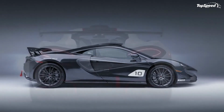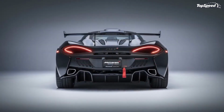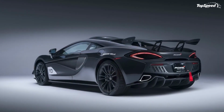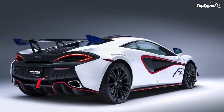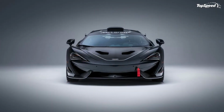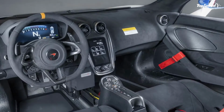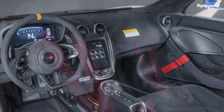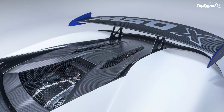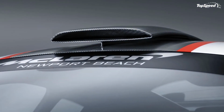In this case, motivation is provided by a twin-turbo, 3.8-liter V8 engine rated at 562 horsepower and 443 pound-feet of torque. The mill mates to a 7-speed, dual-clutch transmission and helps the car charge from 0 to 62 miles per hour in 3.2 seconds. Given all the aerodynamic enhancements, the MSO X should be able to get there quicker by at least a tenth of a second. Top speed likely remains unchanged at 204 miles per hour.